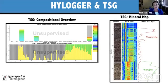And so if you put the HYLOGGER Olympic Dam data into TSG, it will tell you that the white micas at the top of the drill hole are muscovite and the white micas at the bottom of the drill hole are phengite, which is not true. It is known that the white micas at Olympic Dam are phengites. So why is the TSG telling us something different?